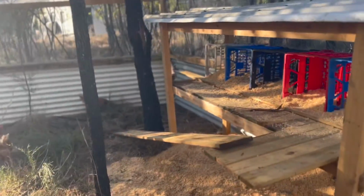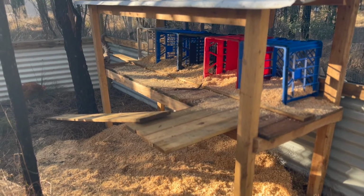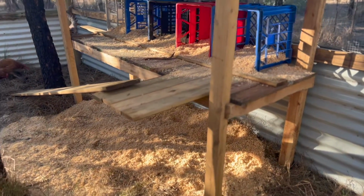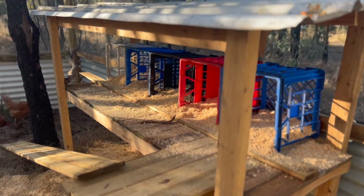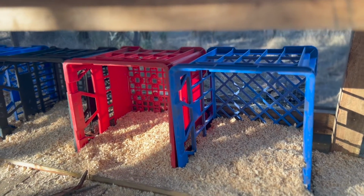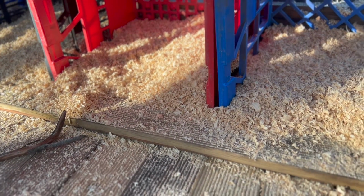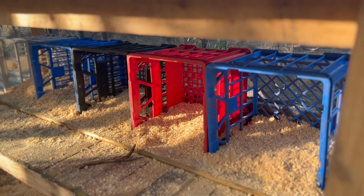All right, so what we did was we finished this nesting space. We will put a false floor in the bottom so that they're not on the ground, to keep that up out of the rain, but we haven't done that yet. That is the last step. So we're using these milk crates with the sawdust in them so that the milk crates can be lifted out and swept out nice and easily. So we have these milk crates in here for that.